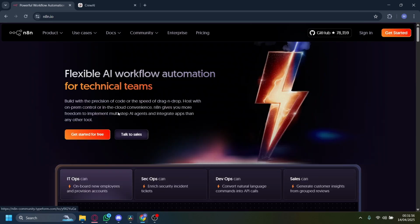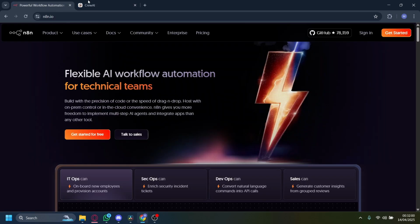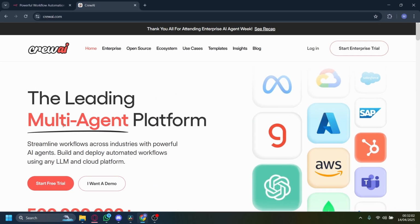Some of the best use cases for it: if you want to automate business tasks, use N8N. If you want to build AI agents that do research or automate reasoning, use CrewAI.